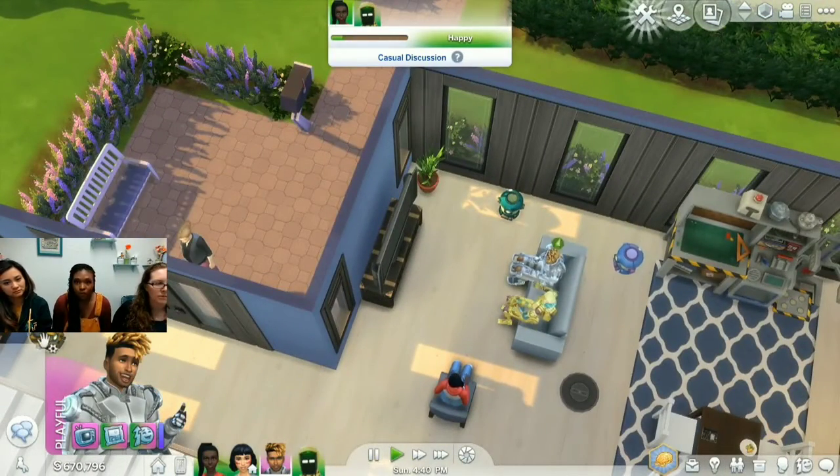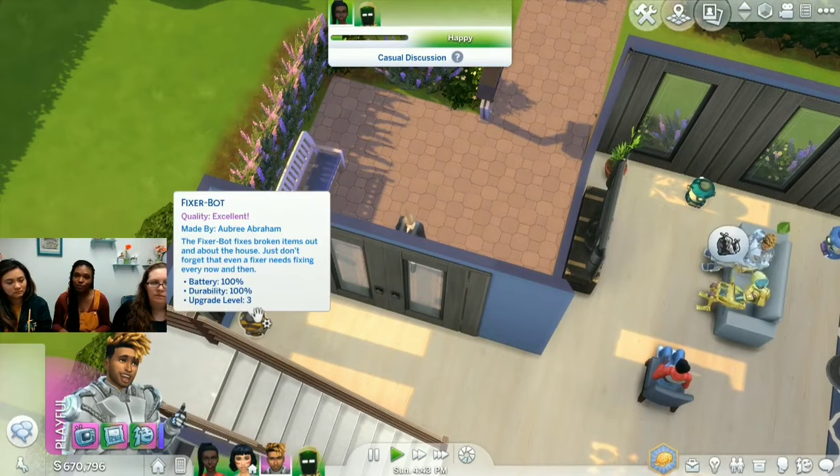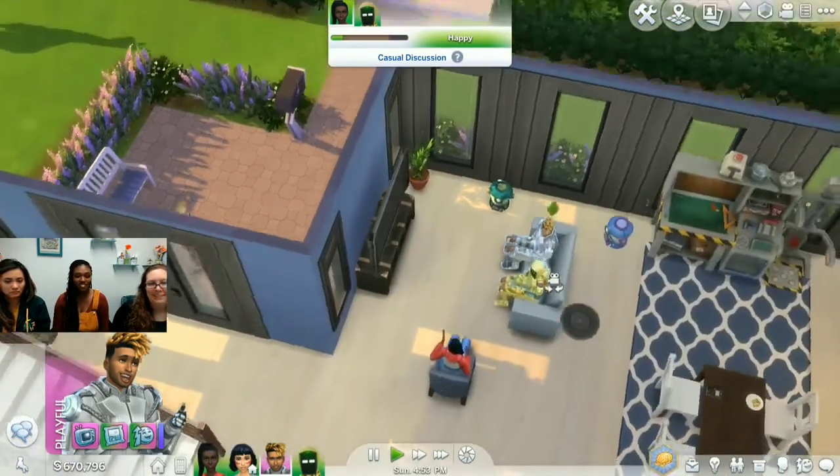And then the fixer bot is great. It just goes around and tries to fix everything that your Sims break in the house. And the cleaner bot does the same thing, but for cleaning everything that your Sims made dirty. One pro tip, if you have seasons and it's raining, find your bots and turn them off, because water does not mix with the utility bots either.